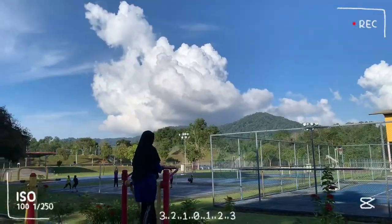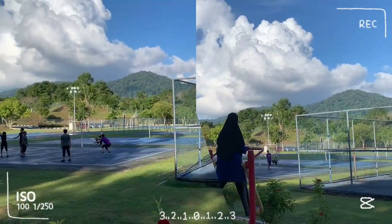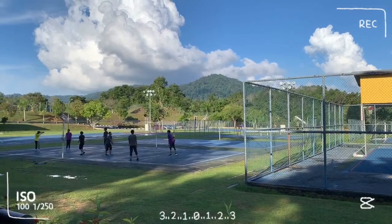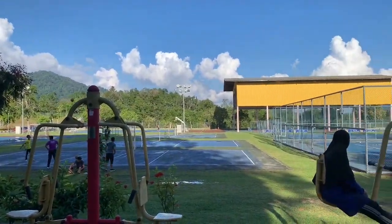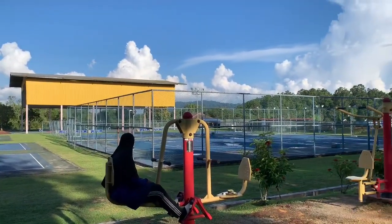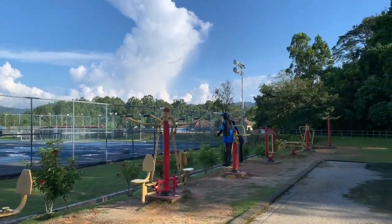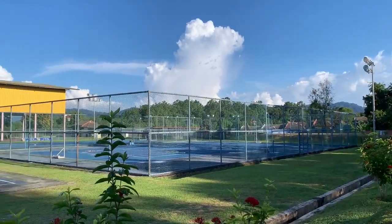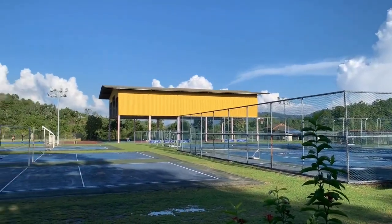There are various facilities available here, such as netball courts, basketball courts, volleyball courts, and many more. Those who don't have their own sports equipment can borrow it from the sports unit and play here. The sports center is also a favorite place for students, especially those who live in college.